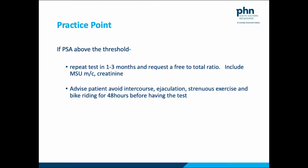So to repeat, if the PSA is above the threshold, repeat the test in 1 to 3 months' time and request a free to total ratio. You might also include an MSU microculture and a urea and creatinine to check for renal function. It's also a good idea to advise the patient to avoid intercourse, ejaculation, strenuous exercise and bike riding for 48 hours before having the test.